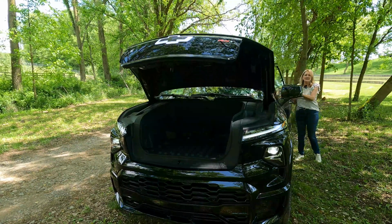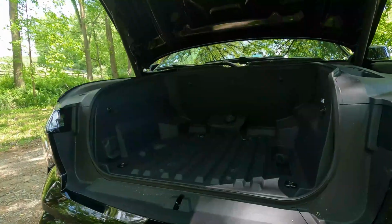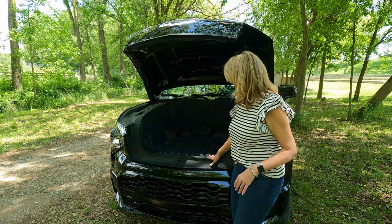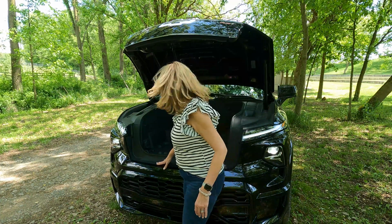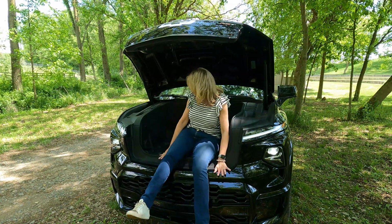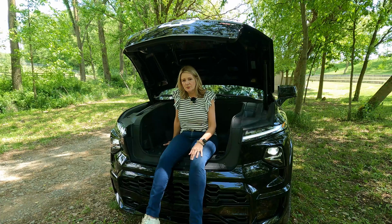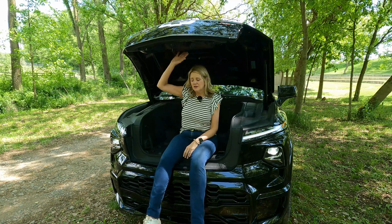True to an EV is a frunk. The Chevy Silverado has an almost 11 cubic foot front trunk. Now, this one's a little high off the ground, so I think it might be a little cumbersome to hop into for, say, stadium seating, but you can do it. You can absolutely do it. There are even cup holders here, so if you wanted to sit and watch, say, the kids' soccer game or watch a parade with this lovely finished frunk lid above you, you can do that.